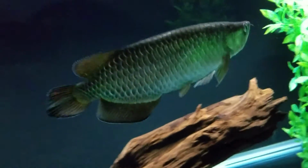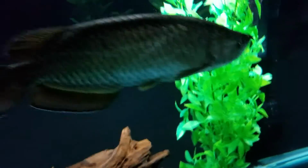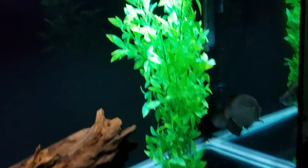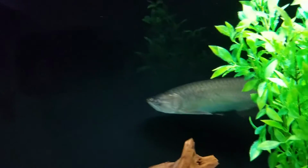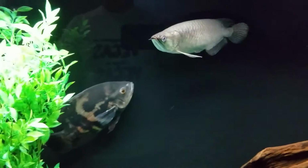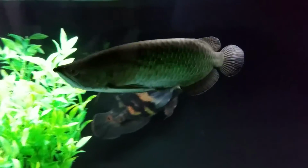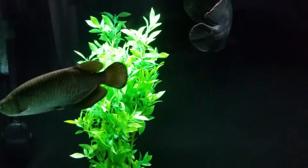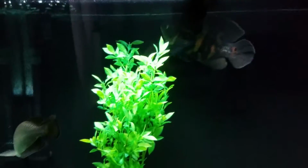Okay, so then I had enough of that, got the 220. Moved right to the 220. I was gonna get a 180, but the price between a 180 and a 220 literally was $100 difference. So that was a no-brainer for me. Get the 220. And not to mention, I've wanted one my entire life. This is my dream tank. So now I got the 220 and everything's changed.